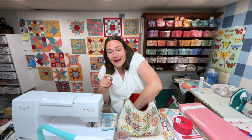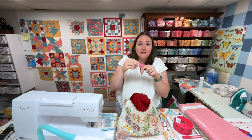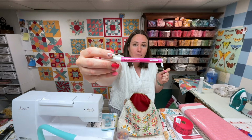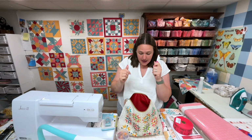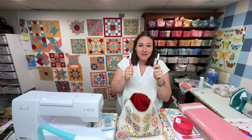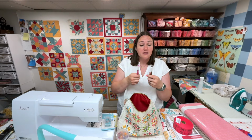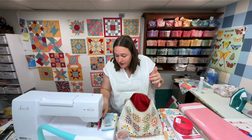Next in this bag, you will get 2 friction markers. I love these friction markers. These are the fine tip markers. They go away with the heat, and I can tell you I have not had a problem with any of these colors leaving any residue on my fabrics, even if it's low volume or white. So I've been really impressed with how well these disappear with the iron, and they're pretty great.